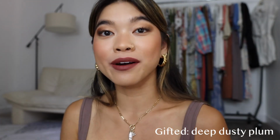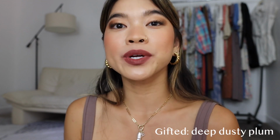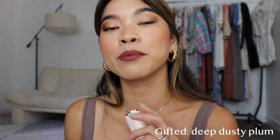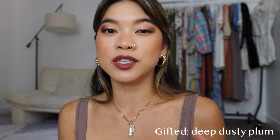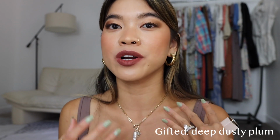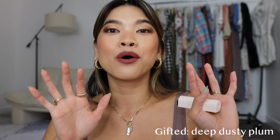Wow, this is so pretty though. Even though it's really dark and bold, it doesn't really lean any direction as far as color. You're not like, oh, she's wearing a bold red lip or a bold purple lip. It still is really, really neutral. And I just love that with every shade deeper they go, they're still really, really wearable. Every shade is so wearable.